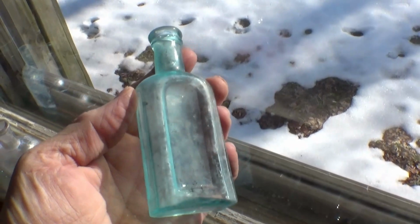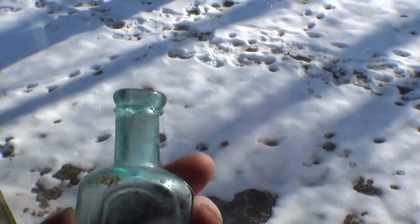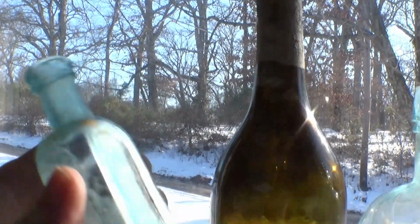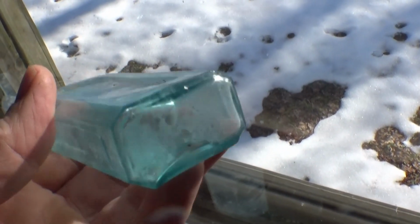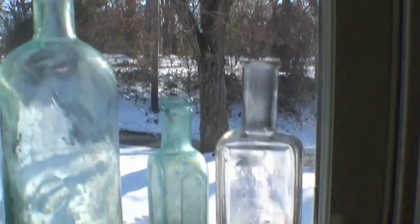And there's one of the first bottles come out of the old hole was an unembossed, nice sunken paneled applied lip medicine. You see the nice applied lip on it there. And not a thing on it. It's got the half circle hinge mold. Seam bottom. It's not paneled, but 1860s. So that was too bad that wasn't embossed.